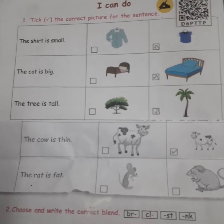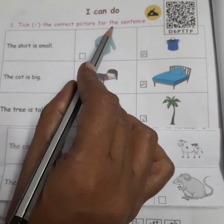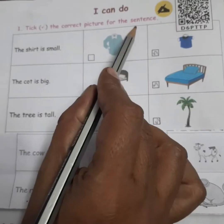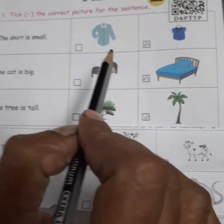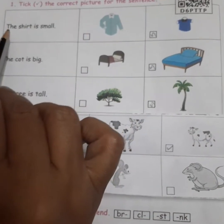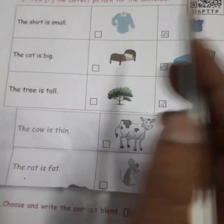Okay, so the first one, take the correct picture for the sentence. So we see the picture and take the correct answer. The first one, the shirt is small.